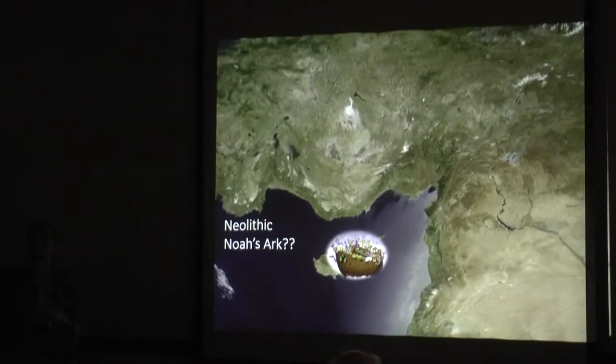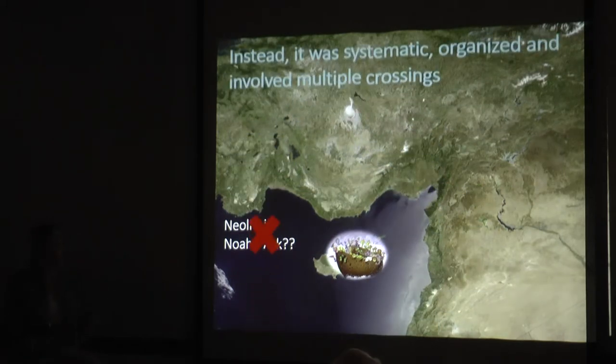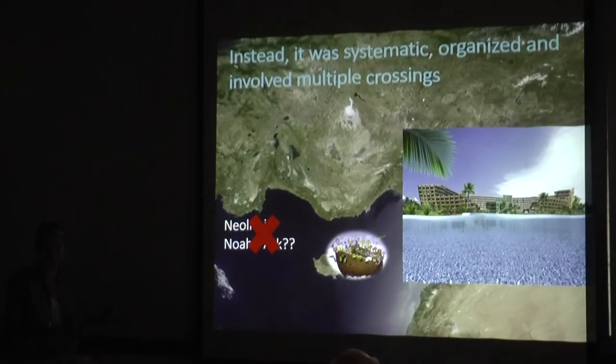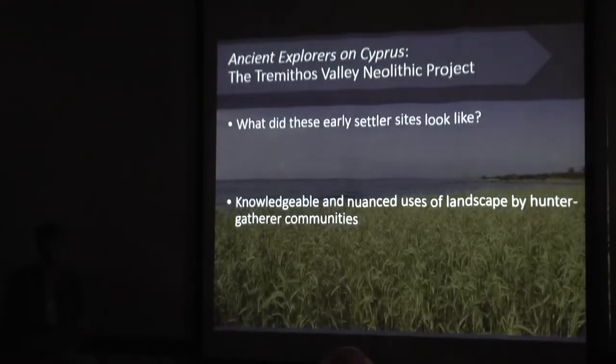And I mentioned the idea of a back and forth, and given the connections in material culture from the earliest inhabitants of the island all the way through the Neolithic, rather than having a kind of Neolithic Noah's Ark, we would instead think about systematic, organized, back and forth crossings. And just to highlight this point here, this is actually a hotel on the island of Cyprus in the shape of Noah's Ark, which I thought was quite funny.